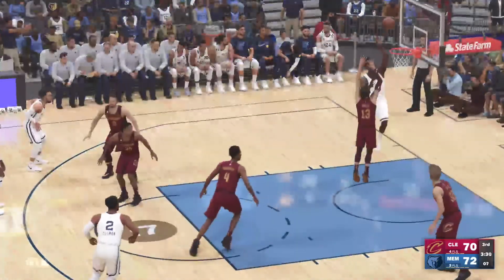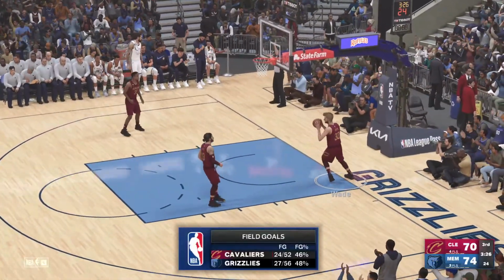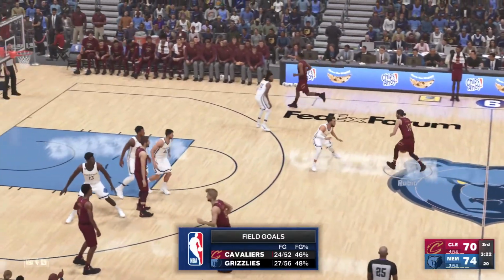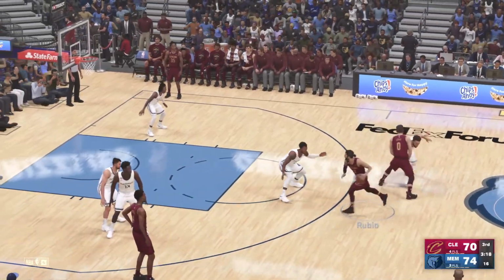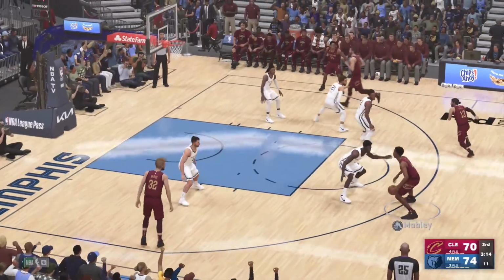Jackson bodying down Rubio. That's an easy matchup, and he's able to easily turn and lay it in. Got about 7 inches on Ricky Rubio there and easily lays it in. Both teams shooting just about even, 46 to 42%. It's been a pretty close game, shooting about the same amount of shots here.